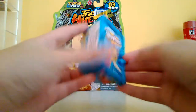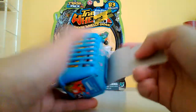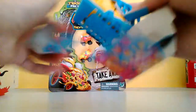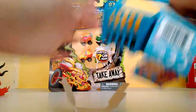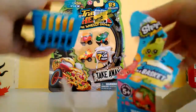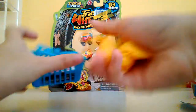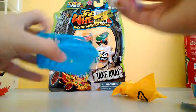Okay, so it looks like a basket. This is season one. I know season two has come out, but I have not seen them in my stores yet, so yeah. It's actually quite hard to open from the basket. Okay. There are two Shopkins inside of one of the baskets, so there's two Shopkins and there's a booklet list which I'm going to show you guys.